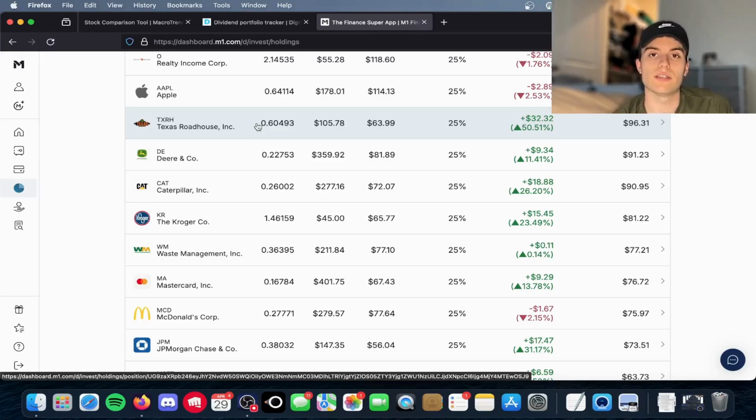Long story short, Texas Roadhouse I invest in because I like the company, I like where it's going, but also because I like it. I eat there. I personally have an attachment to the products they offer. I just understand it. If I was down 5%, which I previously have been down on Texas Roadhouse, you know what I did? I bought more. I didn't sell.